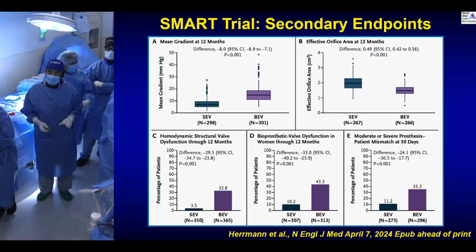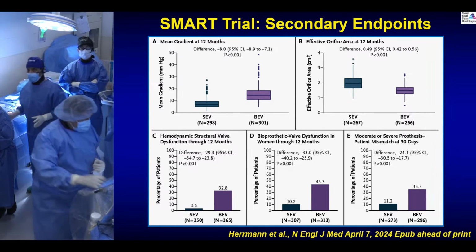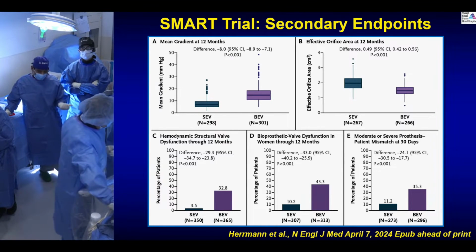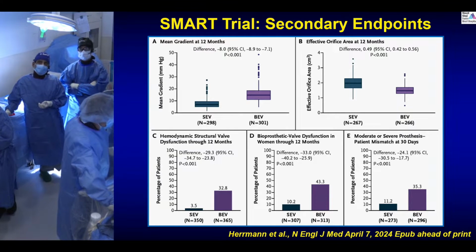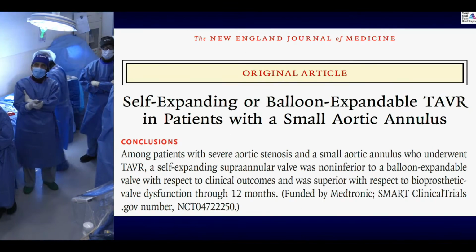So everybody, and moderate to severe prosthetic mismatch. So everybody thought that now this is the end of the story with the small valve, the balloon expandable valve, as you know, at present has the bigger market share. And how are we going to interpret these data with expanding valves, given that we have used balloon expandable for so long?